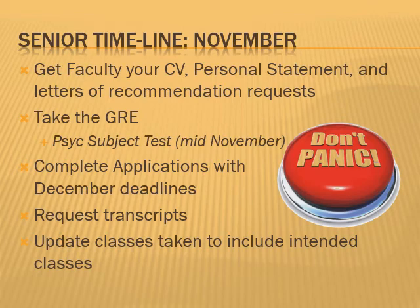And finally, you may need to update your classes taken to include intended classes. In other words, if the program itself has certain required undergraduate classes you haven't taken yet, make sure that your materials do include that you will be taking those and when. So they may be, for example, being taken in the spring or summer semester prior to when you'd be admitted to that graduate program, but let them know that you're on top of it, you know the requirements, and you're getting it done.